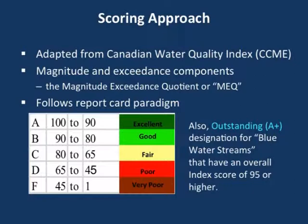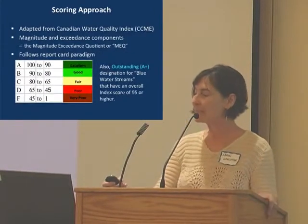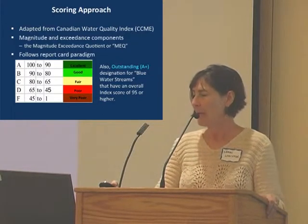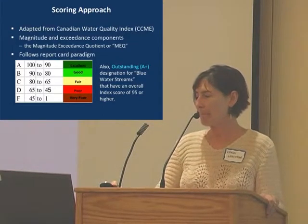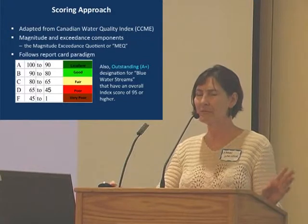Okay, so I'm going to talk a bit about the scoring approach. You'll find that the talks before lunch just set me up perfectly. We've had to think about so many of the things that were discussed earlier today. So trying to decide how to score data, and like I said, we want to use essentially a relatively consistent approach for the majority of our data. You can't do everything the same way, but we've ended up adapting an approach from the Canadian Water Quality Index, which you'll often hear referred to as the CCME, which actually stands for the Canadian Council of Ministers for the Environment.